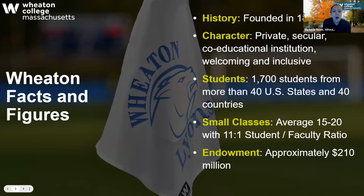So in a nutshell, Wheaton is a small private liberal arts college. We are home to approximately 1,700 students coming to campus from across the country and around the world. Just over 10% of our students are coming to campus from international locations. We are completely undergraduate focused, and with the average class size between 15 to 20 students, courses are generally discussion-based and seminar style. All of Wheaton's courses are also faculty taught, with about 90% of our faculty having their doctorate or terminal degrees.